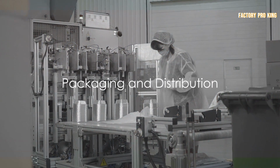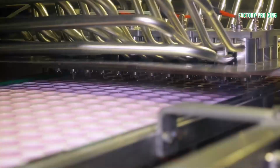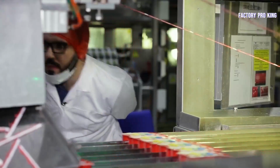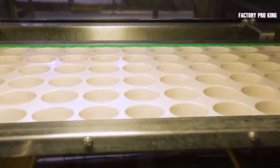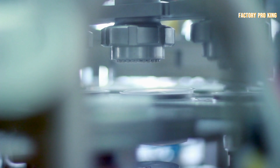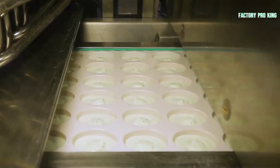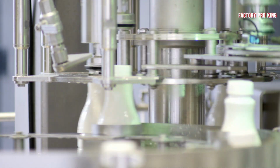The final stage of our yogurt's journey is packaging and distribution. It's where our creamy, delicious yogurt is prepared for its voyage to your local store. After the yogurt has been cooled and flavored, it's time to get it packed. This is where the magic happens. Where our yogurt gets its final form before it meets you. Our yogurt is filled into containers, which can range from small, single-serve tubs to large, family-sized tubs. Once the containers are filled, they're sent off to be sealed. This is an important step as it keeps the yogurt fresh and safe from any outside contaminants.